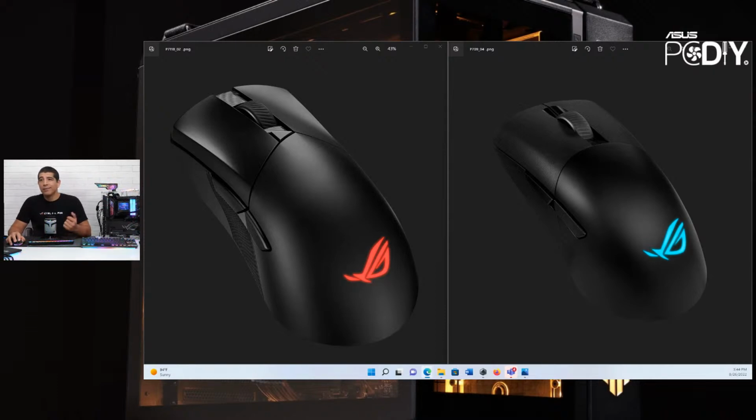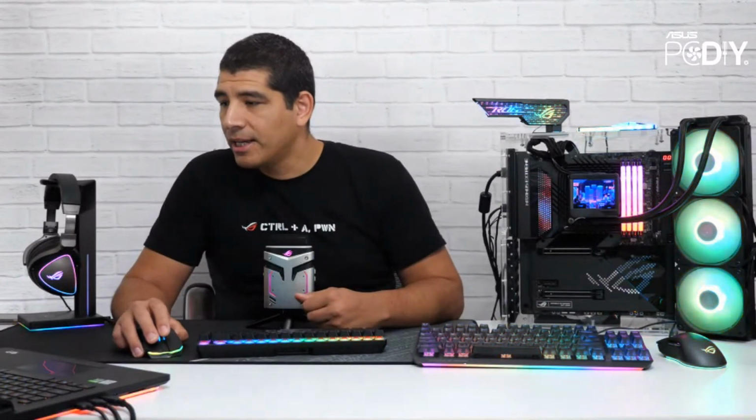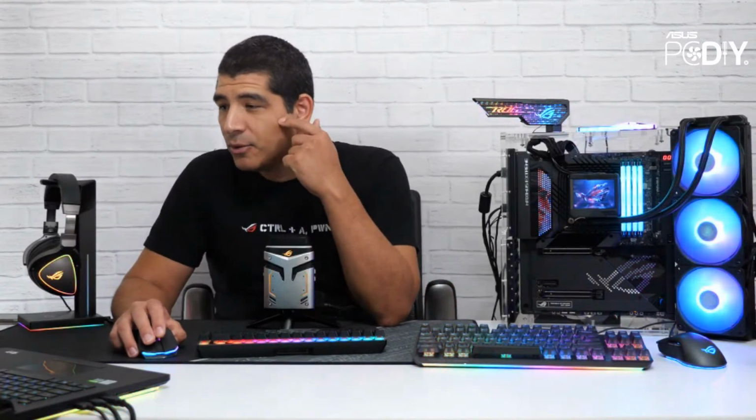So again, 36,000 Aimpoint based sensor, ROG micro switches, the grip tape, new wireless technology for even faster and better wireless transmission, onboard memory profiles, tri-mode connectivity: 2.4, USB-C, and Bluetooth. So pretty sweet. Let's go ahead and see if we have any quick questions right there from those guys.